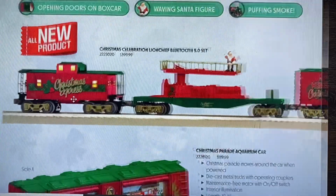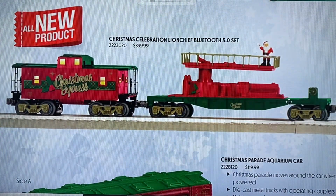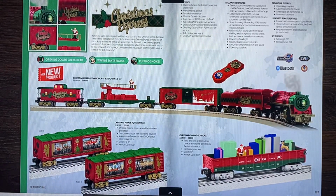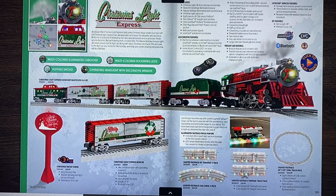The Christmas Express. I like the red. I'm hoping it's a high gloss or a metal flake red. This is a badass set. We have this at the hobby shop, and this thing is slick. I really like it. I don't know how I feel about the light up track, but I really like the set. This is a really cool set. They did a great job with this. The Berk is beautiful with the paint.